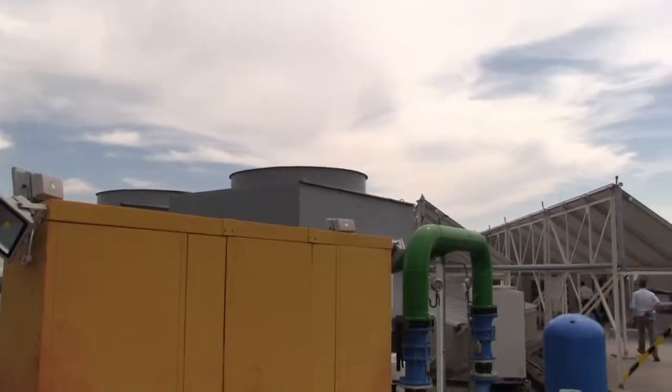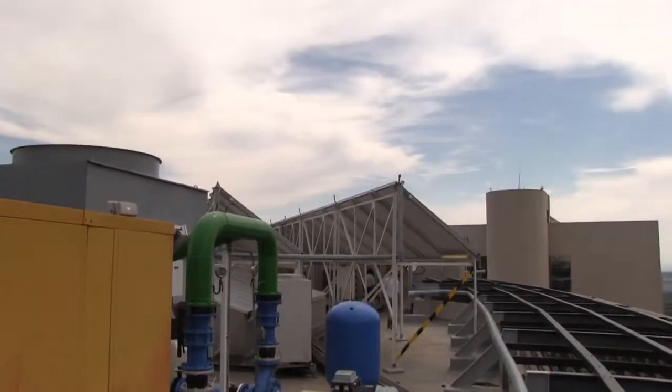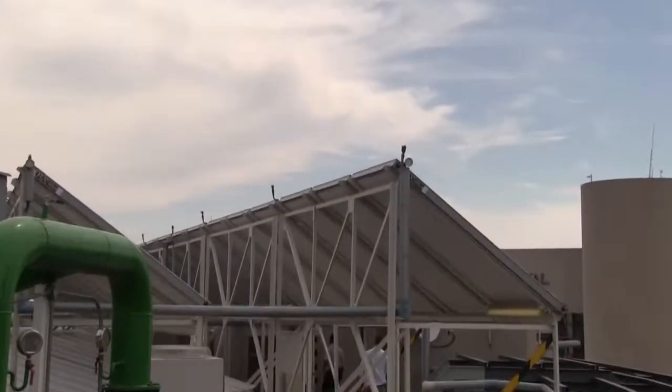Let's visit Kayema Energy to see how this amazing solar thermal system was done.